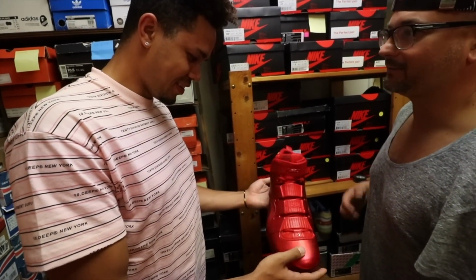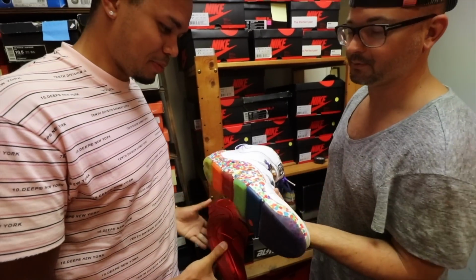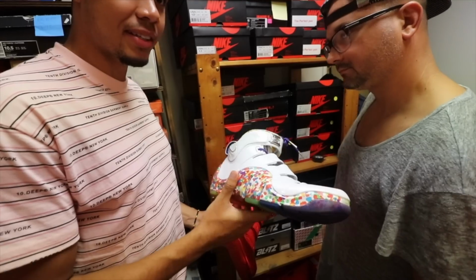Looks crazy, right? Like the metallic red. This is low key like a little baby. Here's another fresh LeBron 4. This one, people were going crazy for it before, yeah. Fruity Pebbles. Everyone's hyped on these right here.